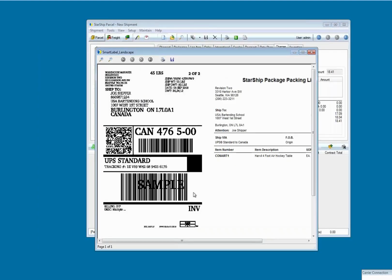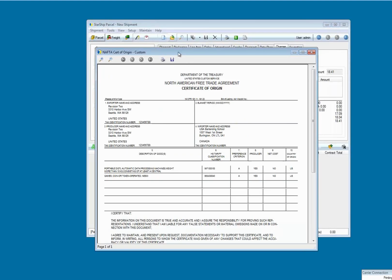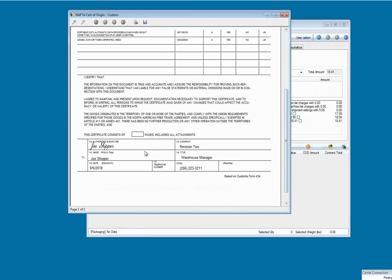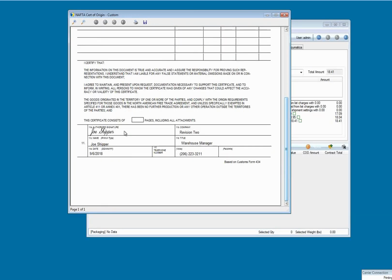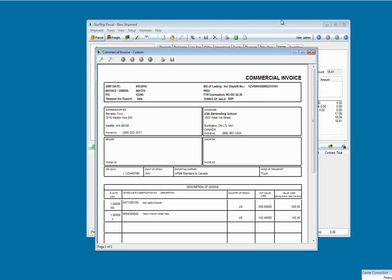Okay, so get label for box 1, box 2. And again, because this is an international document, we have our NAFTA form if I need to print that. And order header, line item detail, because Starship has all that information, is going to generate on the document. Same thing for a bill of lading form. Our documents can be customized, so maybe you want them pre-signed, name, date, so on and so forth. Documents can be customized. Each customized document, you can also assign printing rules.